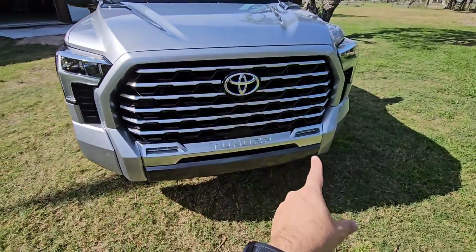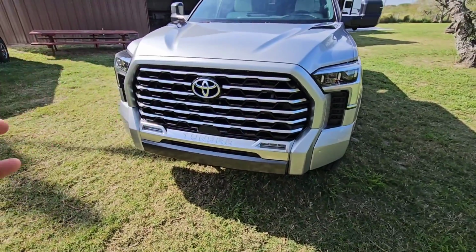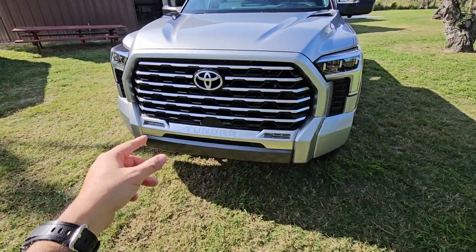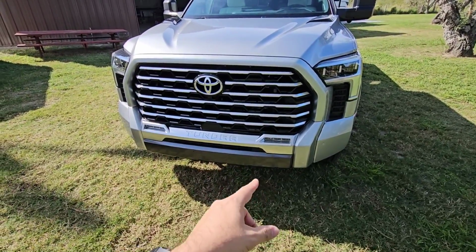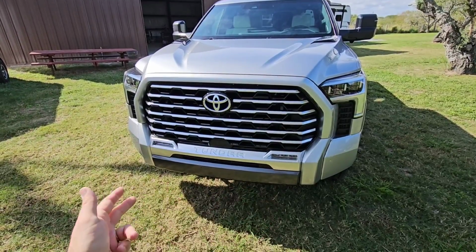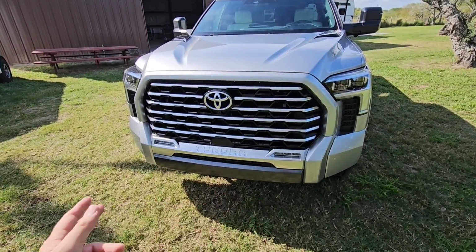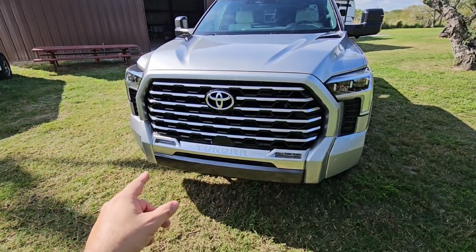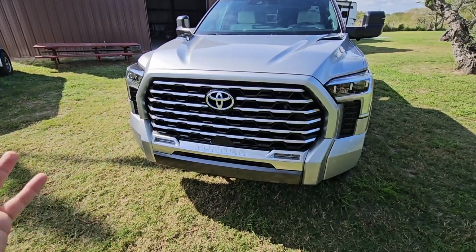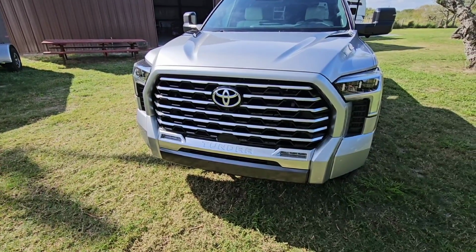You have your fog lights integrated into the front bumper, which looks really cool. The whole point of how they designed this was that interconnected feel, and I think that executes on it well. Still no tow hooks. In 2022, I reviewed a Capstone, and Toyota did not put tow hooks as an available option in the Tundra. In 2024, still not an available option. I really wish that they had tow hooks as an option, and if they're worried about fuel economy, aerodynamics, just make them little panels that you remove to show them if you need them.